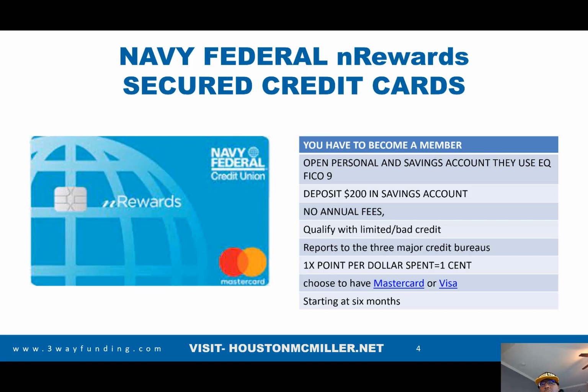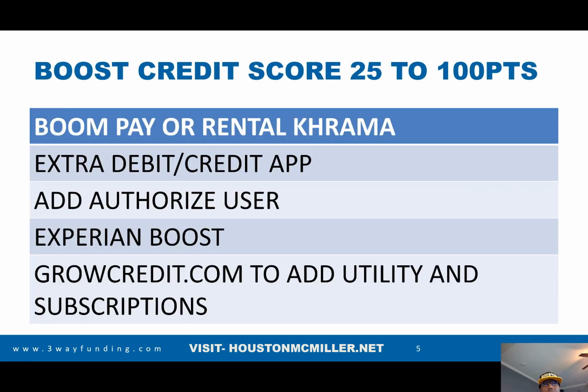But you can choose between a MasterCard and Visa, and every 6 months they review your account. So the first 6 months, if you're using this $200 and they review your account, that $200 can turn into $2,000, okay? Especially if you have bad credit, that's definitely a big jump.